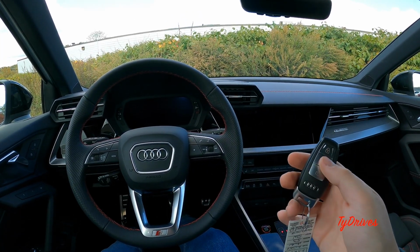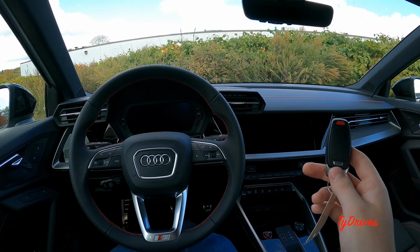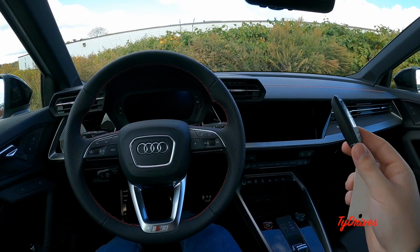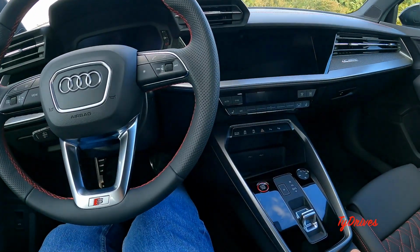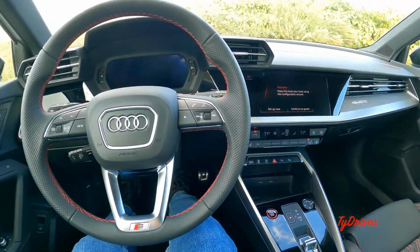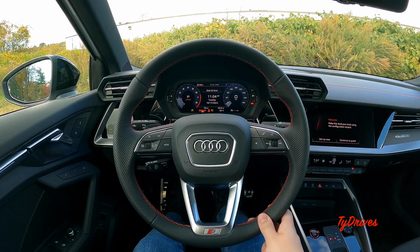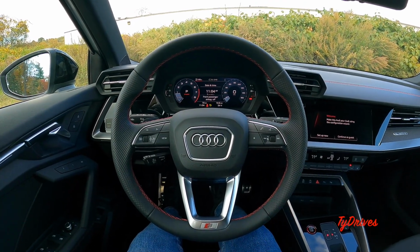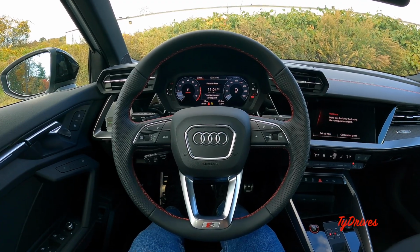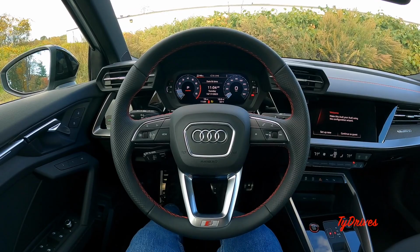We have the lock, unlock, trunk release, and on the back we have the panic alarm. Also, this silver button is to release a physical key in case you need it. But of course, we have push button start in this car, which is located right down here. And we do definitely get a little bit of a roar to that turbocharged 4-cylinder when you start it up, thanks to that sport resonator in the exhaust that this particular car has.